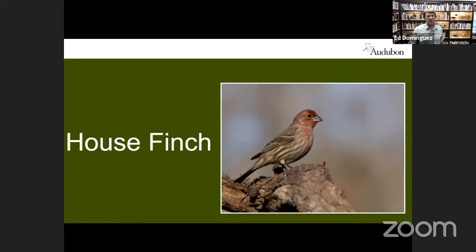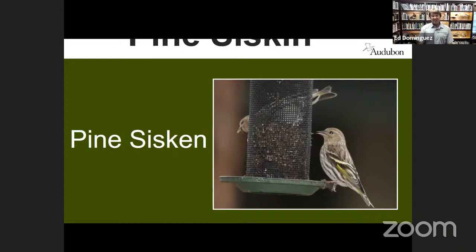The pine siskin. A siskin is a form of a finch. You can see it has kind of the finch body, kind of slender, kind of a striped breast, but look at the beak of the pine siskin. It's not that thick conical seed-biting beak, it's a narrower beak. So pine siskins very much appreciate black oil sunflower seeds because, as we learned earlier in this presentation, they're much easier to crack. They will also love suet.